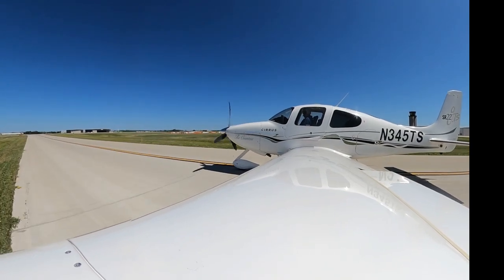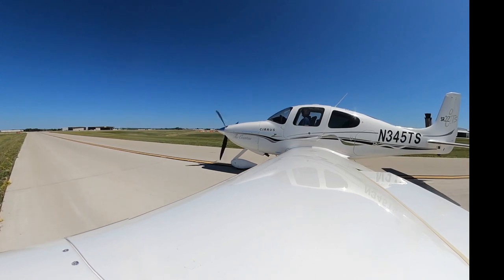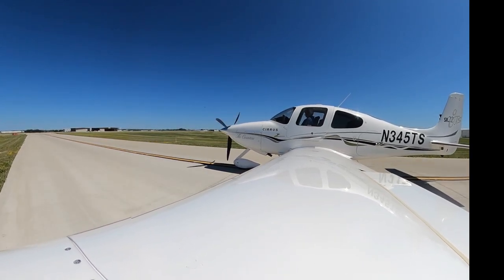So that the wind doesn't get underneath it, right? So it's kind of strange, because that would normally lift the wing up if I had any airspeed, but because the wind is coming that direction, I want the aileron.